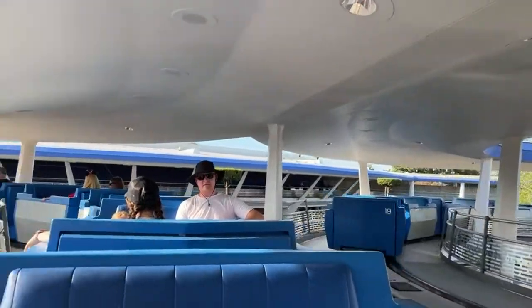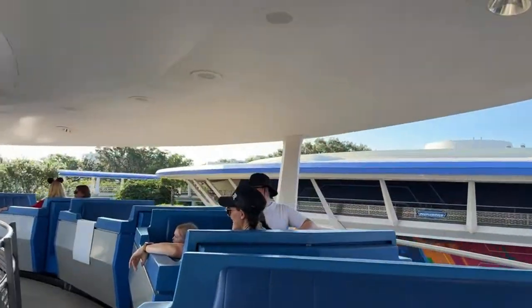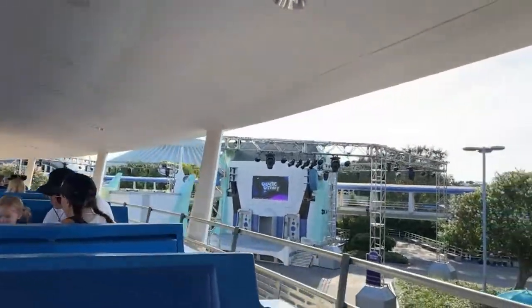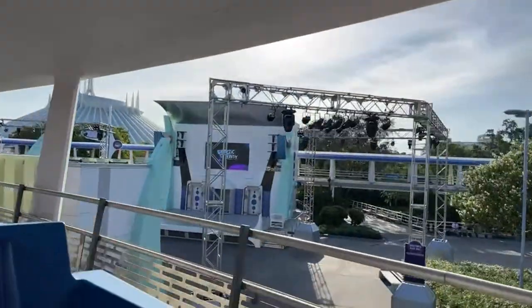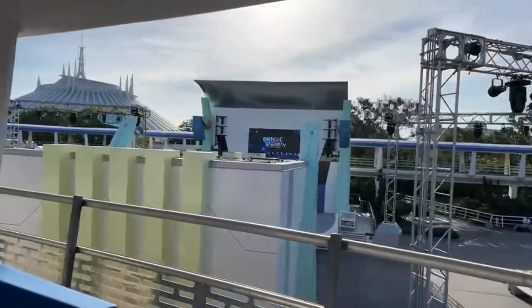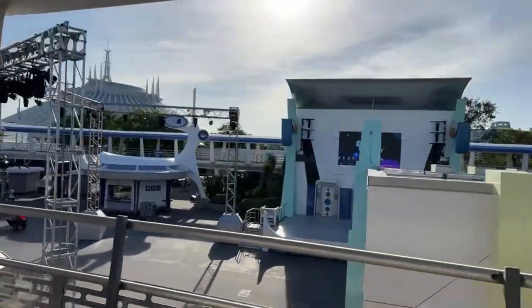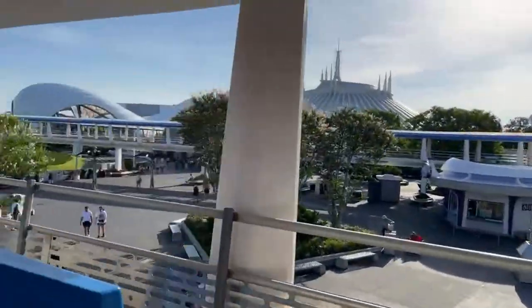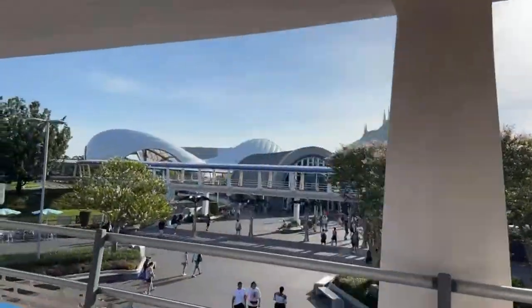Here we go. We're moving. This is the TTA Blue Line, nonstop service around Tomorrowland. The Galactic Gateway, the stage here, used a lot during the party. So during the Halloween party, which starts tomorrow, this will be used every day. They do use it throughout the day here too, but they have the dance parties during the actual parties.